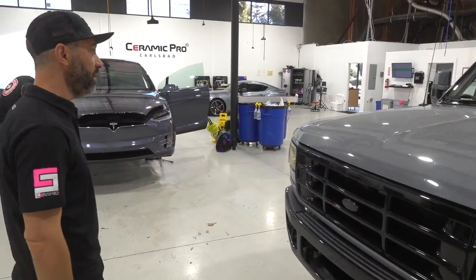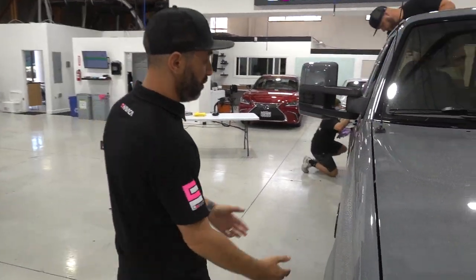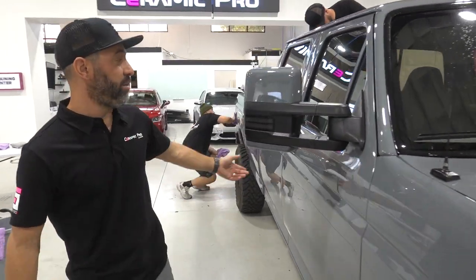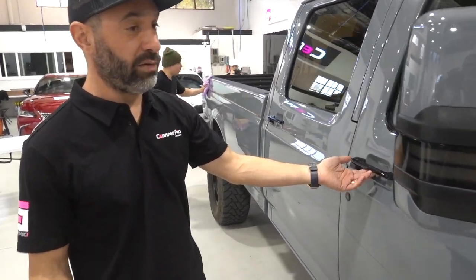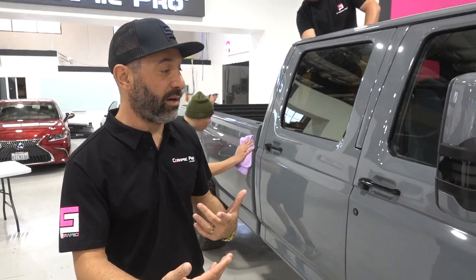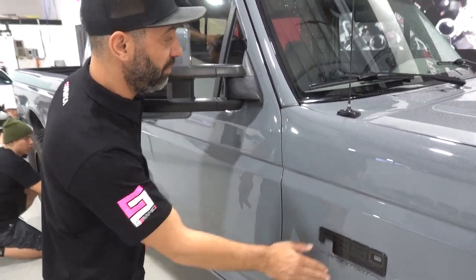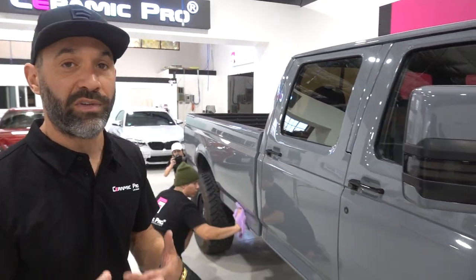Then we'll do some minor disassembly to get the best install possible. We'll remove emblems. We're actually going to pull the door cards off and remove the handles. So on your truck, where you kind of saw the line that starts to accumulate dirt, you'll have a seamless install, because we'll just put the emblems back on and put the door handles back on, and you won't see any edges.